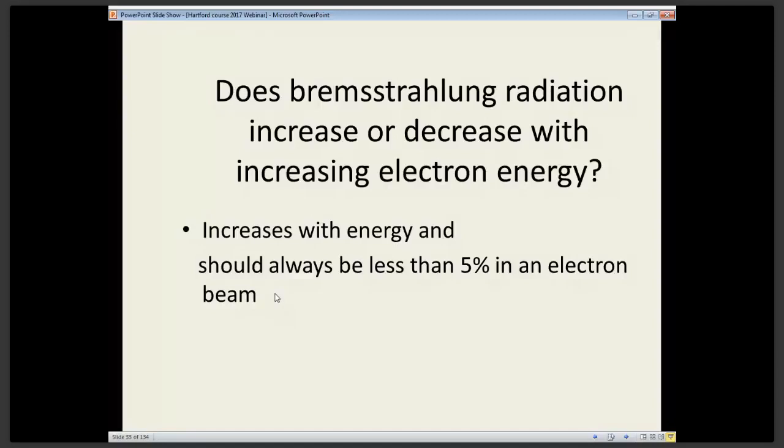So yes, Bremsstrahlung radiation increases with increasing electron energy. So as the linear accelerator goes from 6 to 10 to 15 to 18, yes, the Bremsstrahlung radiation increases in intensity and energy. But if the patient is being treated with pure electrons, the amount of Bremsstrahlung in the beam must be less than 5%. And physicists will measure this when they commission a machine, and it is usually on the order of about 1 to 2% of an electron beam's total energy in the form of Bremsstrahlung, so it easily meets the FDA criteria. I have a note in here: note the implication for total body irradiation, because for a patient being treated with total body radiation, one has to be very aware of how much Bremsstrahlung radiation there is in that beam, because it will affect the dose to the bone marrow.